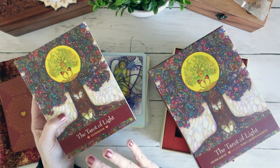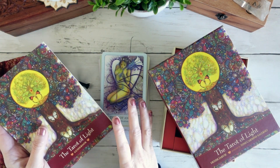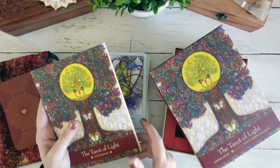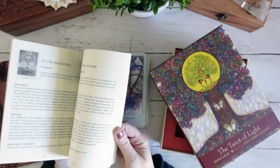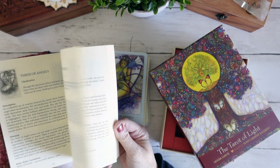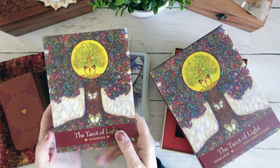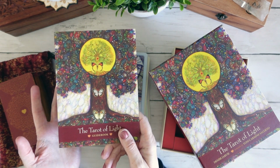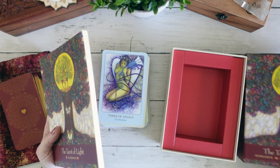I'm on the fence, right? Sometimes I really love when the book fits in the box with the cards and it's all the same size. And sometimes I'm like, no, I like the larger guidebook. I think it depends on how much I actually use the guidebook. If I'm really not into it that much, deck size is fine, versus a book that I actually use and work with and rely on, then I want it to be a little bit bigger. So that's just me rambling.